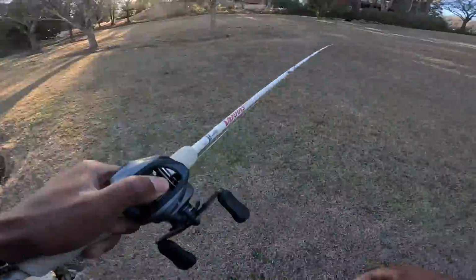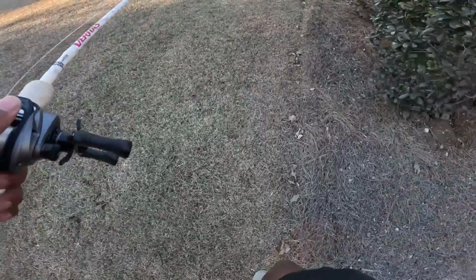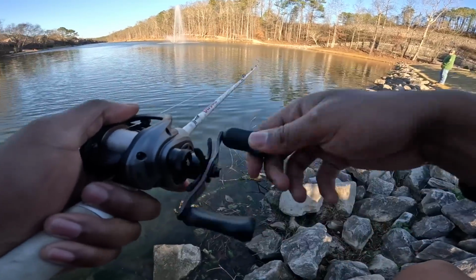All right, worth a try. That's one of those spots you don't have to do too many casts at. You should know if there's gonna be fish in it within your first 2 to 3. I think like cold water, they like that. Yeah, I think probably right now would be a good time.